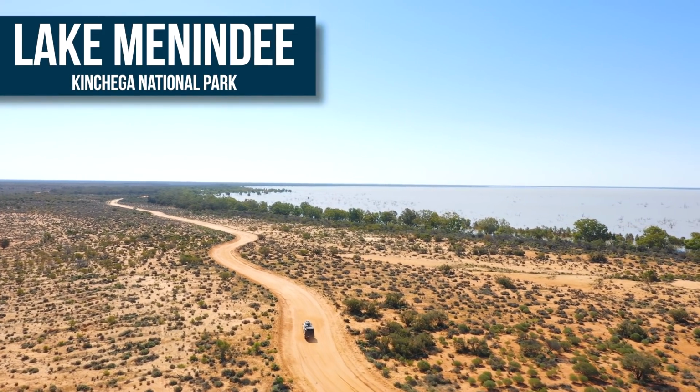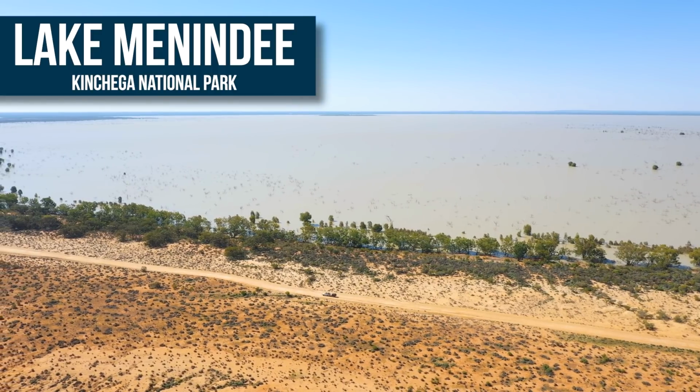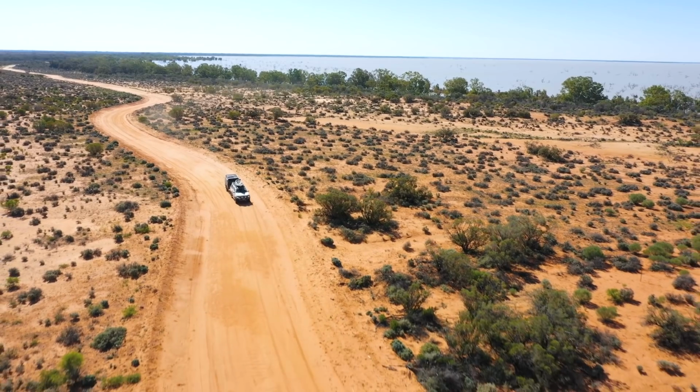How beautiful is this? We really want to camp in the national park, but as you can see, the flooding has caused all the campsites around here to be closed. So instead, we're going to head back through town to the Bourke campsite, which just so happens to be a free camp.